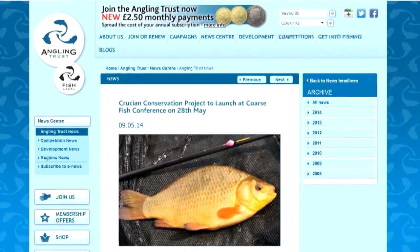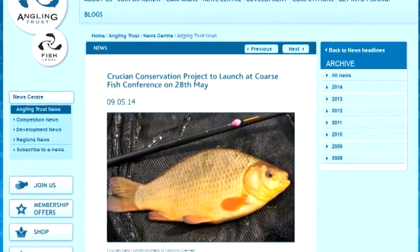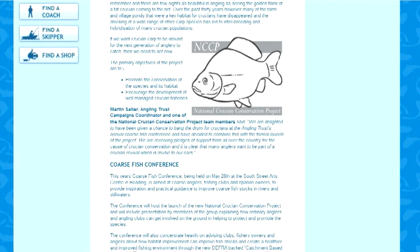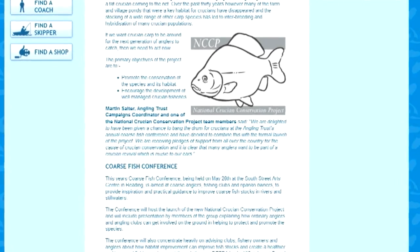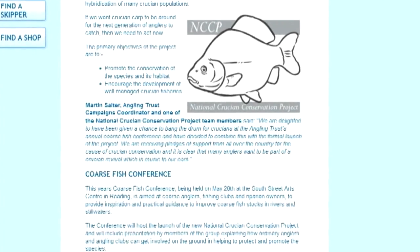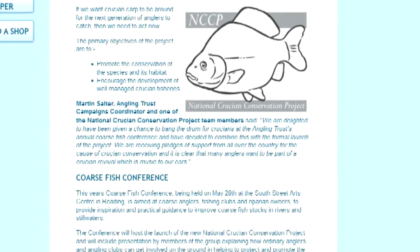Crucian carp are on the decline, and the Angling Trust wants to do something about it. It's launching a national Crucian conservation project to promote the conservation of the species and its habitat. It's doing it at this year's Coarse Fish Conference, held on the 28th of May at the South Street Arts Centre in Reading, Berkshire. Visit the Angling Trust website for more.